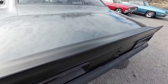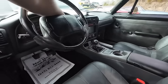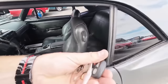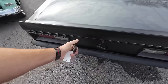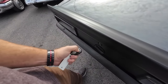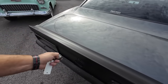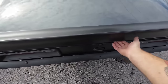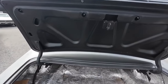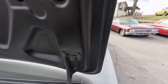Let's go get the keys, open the trunk. I wonder if the button works. I don't think that button works, but to get the trunk open, all you gotta do is push this button. Let's see. Prove me wrong, I guess. Huh. Oh, well. Took a bunch of clicks. First time I opened it, only took one push of the button.